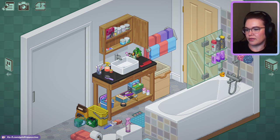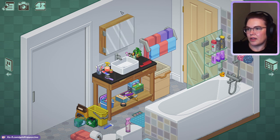Oh, we got some body wash. And obviously we gotta put some band-aids. I wish you could stand the box up. Let's put the toothpaste right there. Can we not stand this up? Doesn't look like it. Alright, let's put the deodorant in there. Alright, that's done. You can stick stuff up there. Let's do that. We can stick our razor up there.